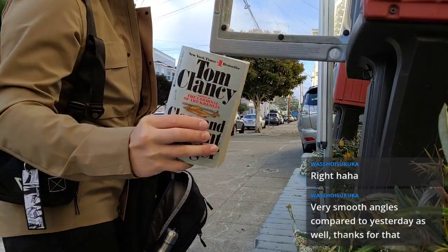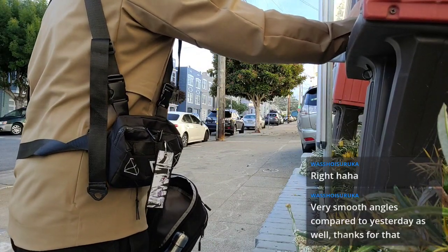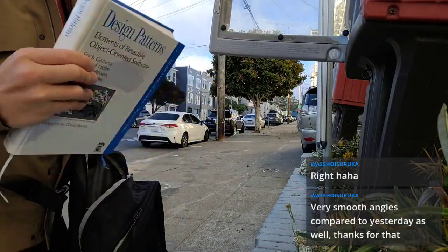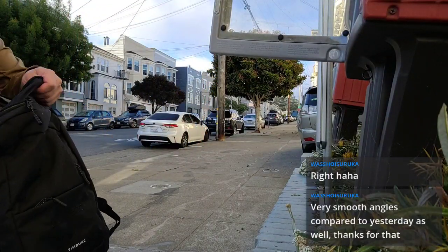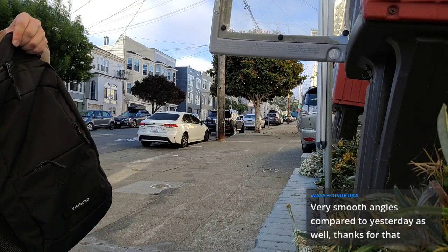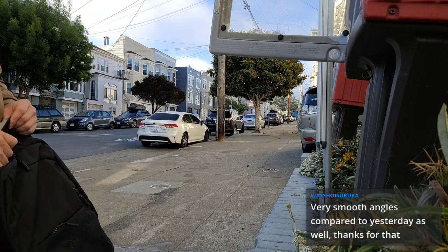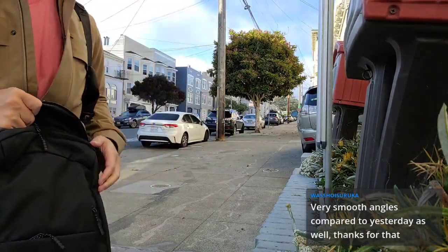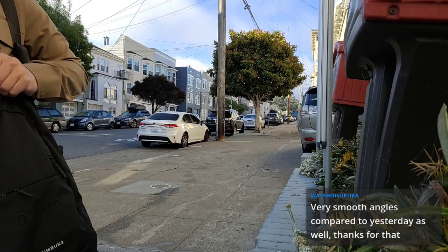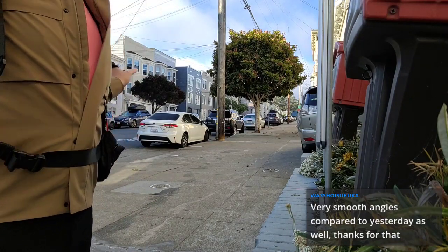So here we go. Goodbye, Tom Clancy. It was a good read. And hello to Design Patterns. This is great. I was intending to lighten my backpack as time went on, but I just made it heavier.